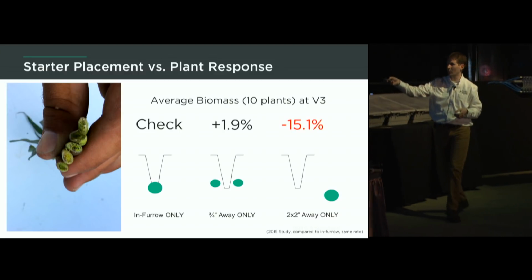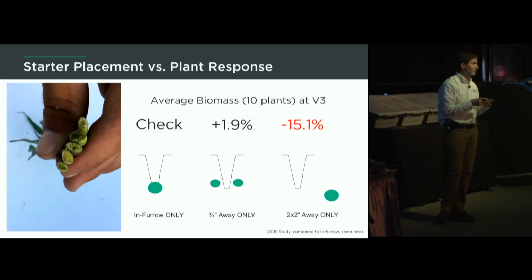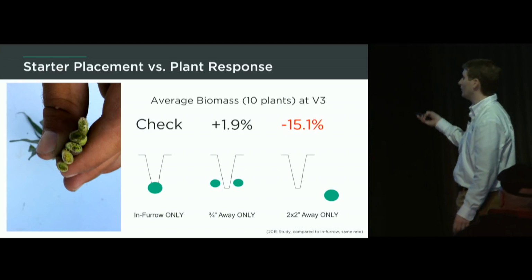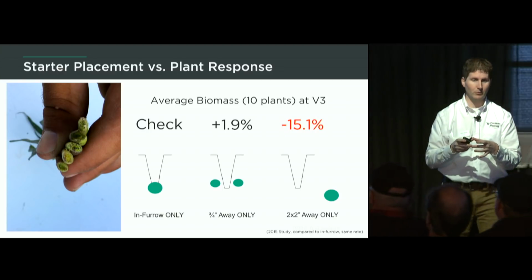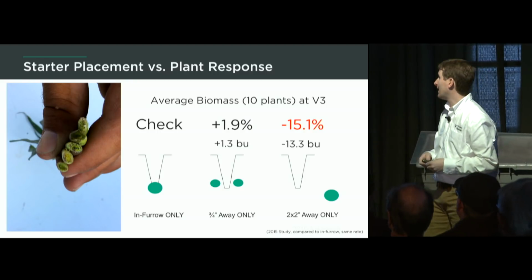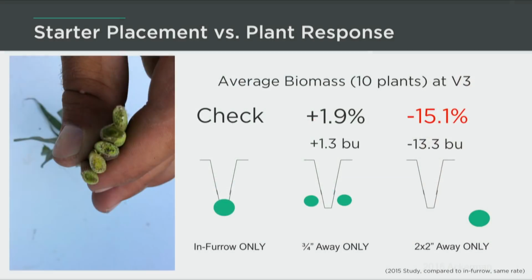And what we saw was this. We saw at a 3/4 inch placement as well as in furrow that was very similar. Those nutrients were absolutely able to access that plant by V3. In a 2x2 location, there were fewer nutrients able to reach that plant, and we saw smaller plant sizes as a whole. It played out in yield too. 2015 was a really wet spring for us, and so there was a big difference in yield with the advantage of starter, but even placement as well showed that with a pretty big yield hit. Again, that was an early wet spring. That's where it showed up the most.